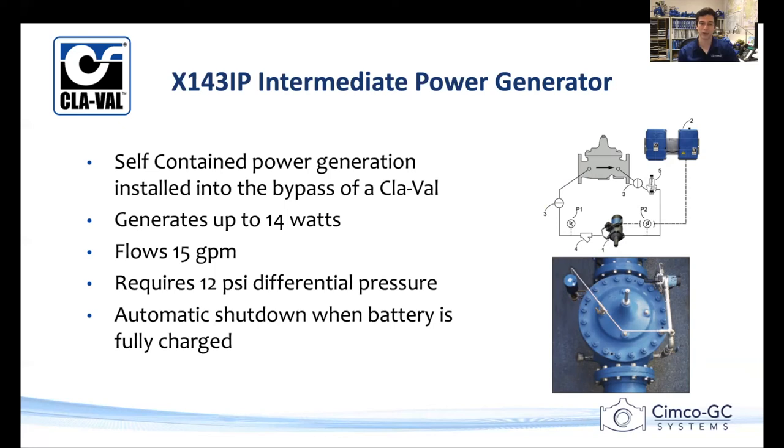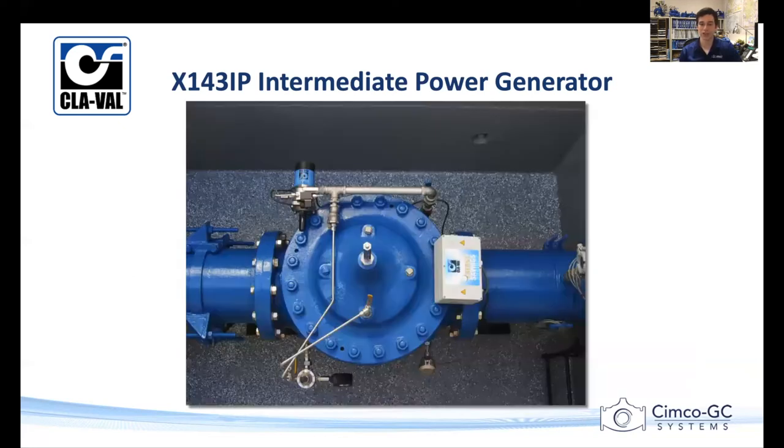I think it's about 45 for non-continuous draw. And here's an example where this is a pressure reducing valve and it has a flow meter on it. And there's a pressure transmitter upstream on the pipe there, and it's got our intermittent power generator. This power generator here is powering this battery pack, which is powering this flow meter and pressure transmitter, so that we can monitor that data. And this is giving us that data capability, data logging, without having to connect to the mainline grid.